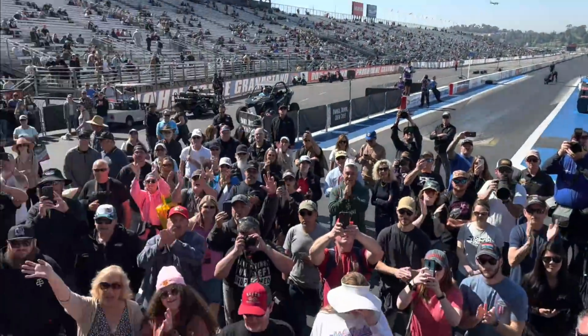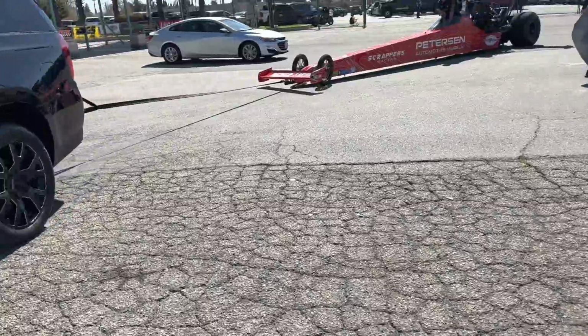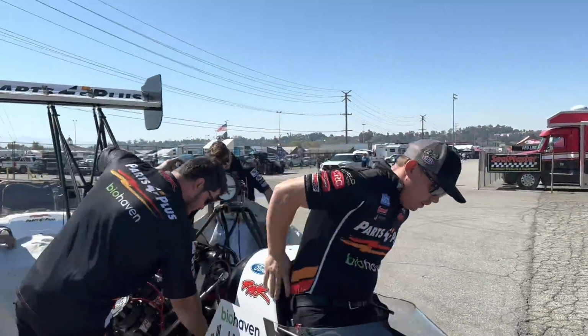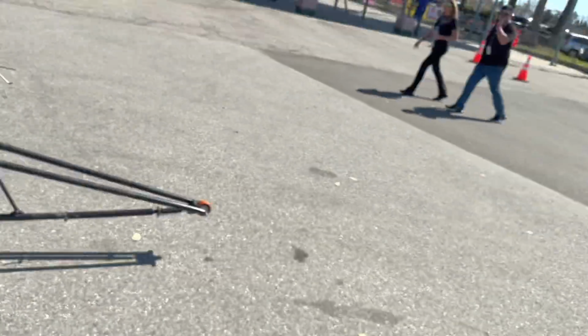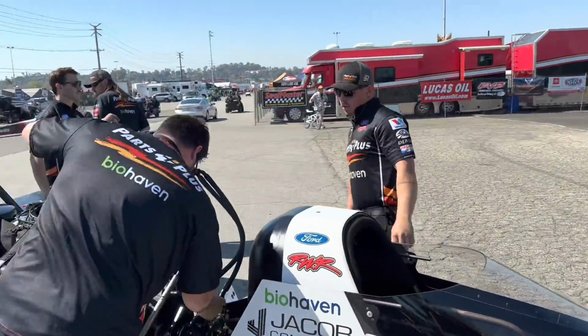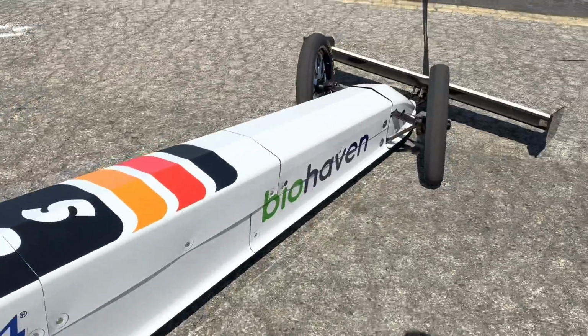I feel good this morning, feel good about everything. Car went down the racetrack 2 runs in a row. Let's see what happens coming up. All right, here we go. In the lanes. Racing old Mike Salinas. Everything's looking good, ready to go. Just got to go out there and cross that finish line first.